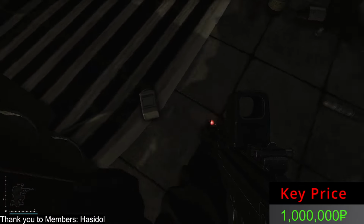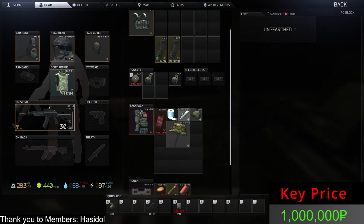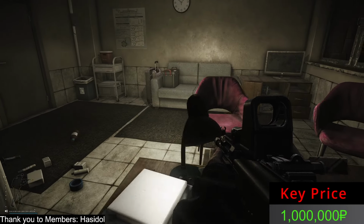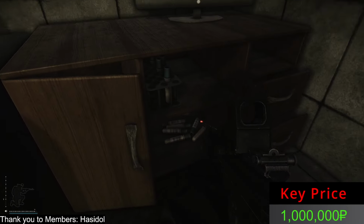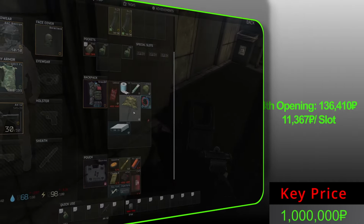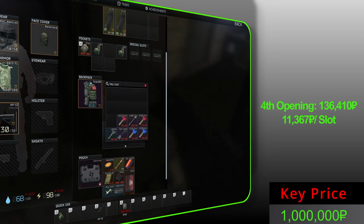I hope it is a Scav. Come on. Nothing else over there. I already looted that. This seems to be all from the fourth opening. Not the best, sadly. As you can see.